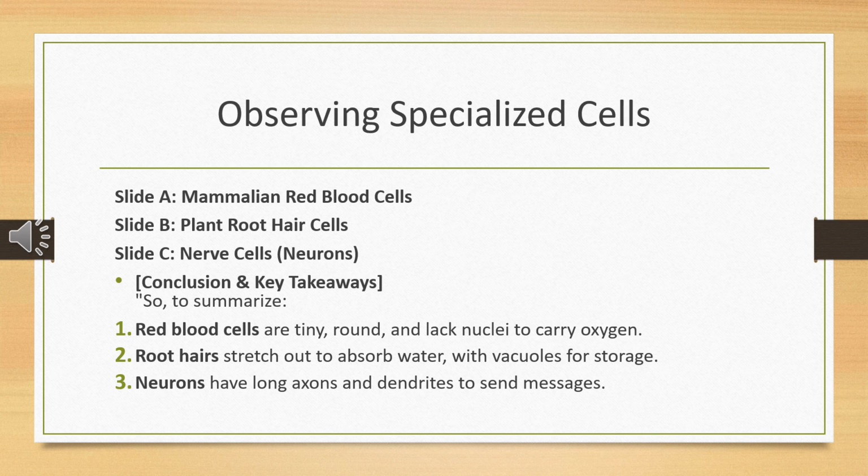Conclusion and key takeaways. So, to summarize, red blood cells are tiny, round, and lack nuclei to carry oxygen. Root hairs stretch out to absorb water, with vacuoles for storage. Neurons have long axons and dendrites to send messages. Remember, structure matches function. These cells are specialized for their jobs.